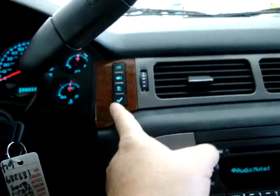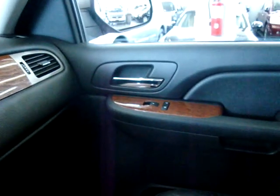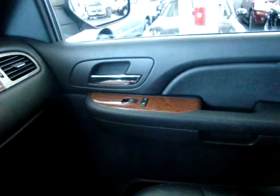Alright. We've got wood trimming here on the door panels, and they follow up over here around the instrument panel, and back over here, and continue over here and over there, and also in the rear doors we have wood trimming.